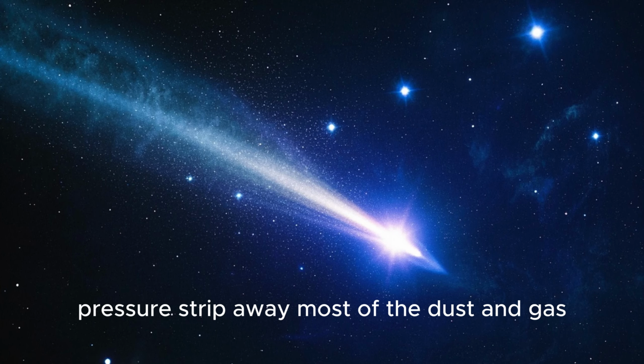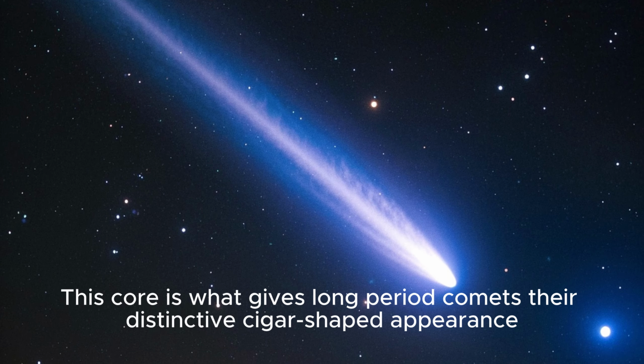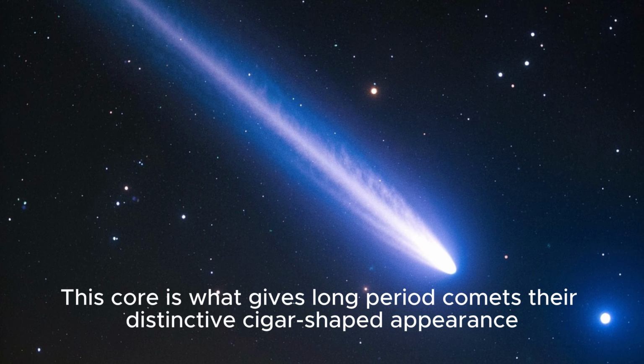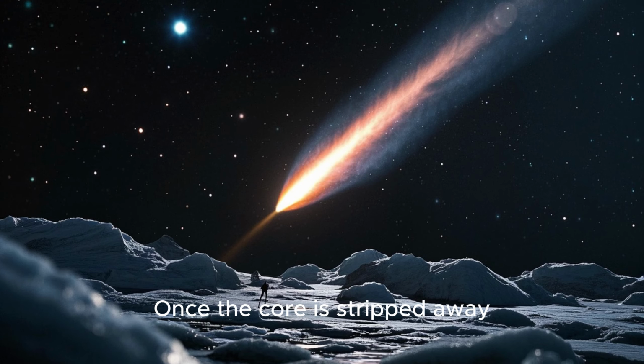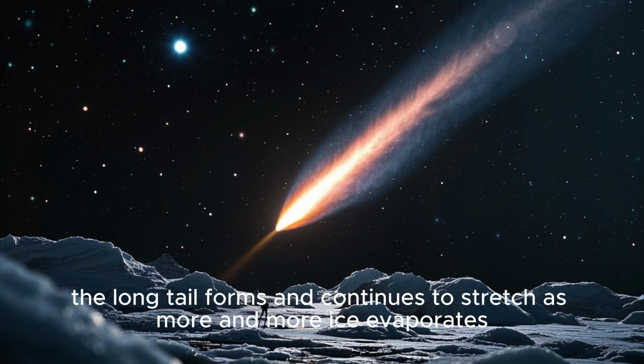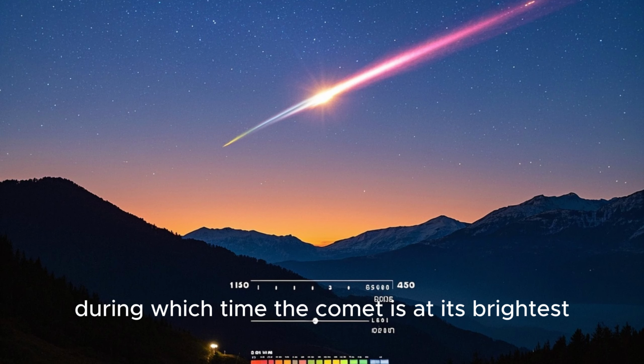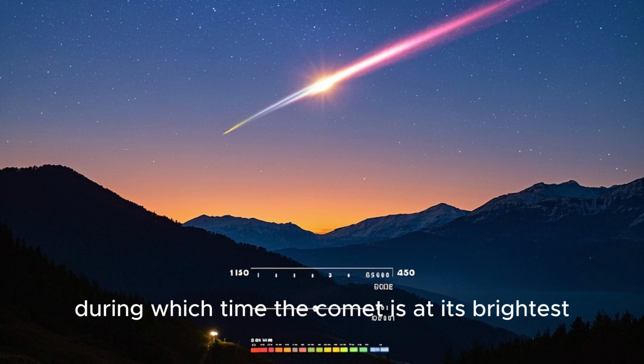and gas, leaving behind a dense solid core. This core is what gives long-period comets their distinctive cigar-shaped appearance. Once the core is stripped away, the long tail forms and continues to stretch as more and more ice evaporates. This process can take several months, during which time the comet is at its brightest.